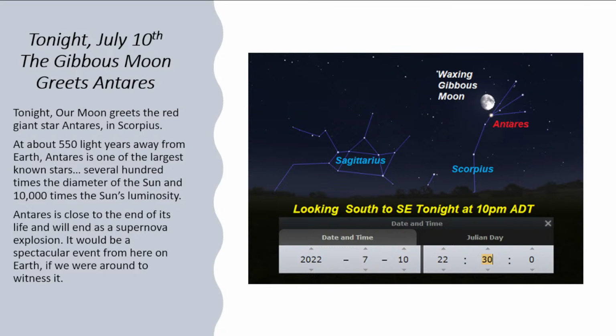Now, it would be a spectacular event from here on Earth if we were around to witness it, but well, you probably won't be. But anyway, it's a red giant star at the end of its life, huge in size, 10,000 times the sun's luminosity and several hundred times the diameter. So it's easy to pick out a reddish-orange star right there just below the waxing gibbous moon tonight.